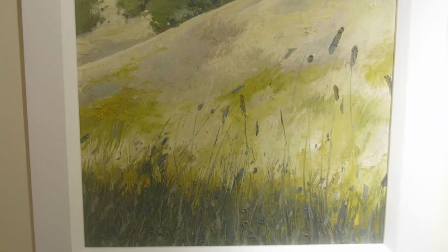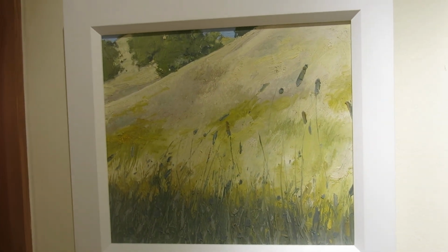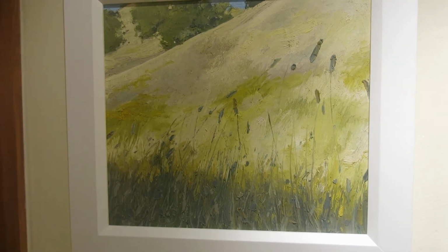Ba-boom! This is Shadow Dancer, and most of you saw it on the card. Not very good lighting here, but I'll just move along.